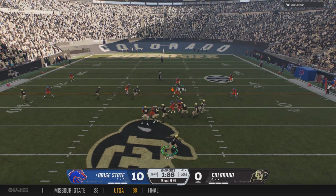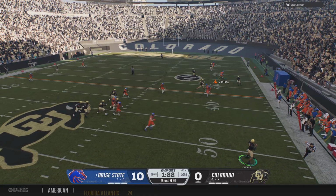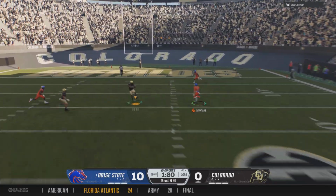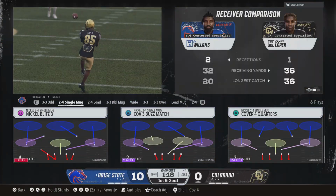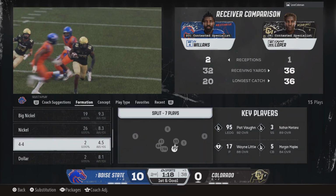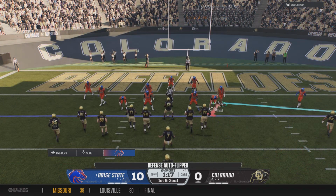When they've got him looking run, now to pass. Now he'll fire back into the middle. Pulls it in down the sideline. They get him stopped at the 5-yard line, but it will be 1st and goal from there. And that is a big-time play for the offense.